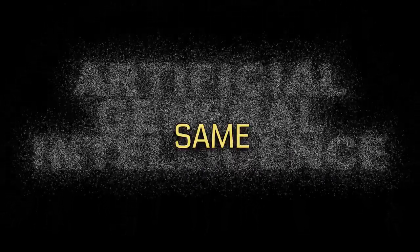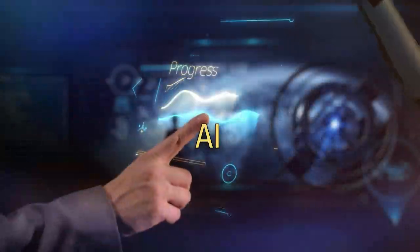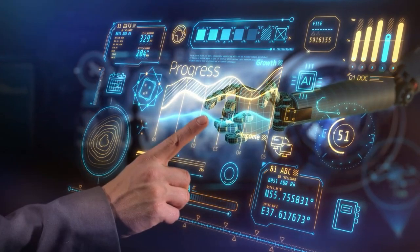2. General AI. Also referred to as strong AI, general AI is hypothetical AI that possesses the same level of intelligence and capability as a human being. This type of AI can understand, learn, and apply knowledge across a wide range of tasks, just like humans.